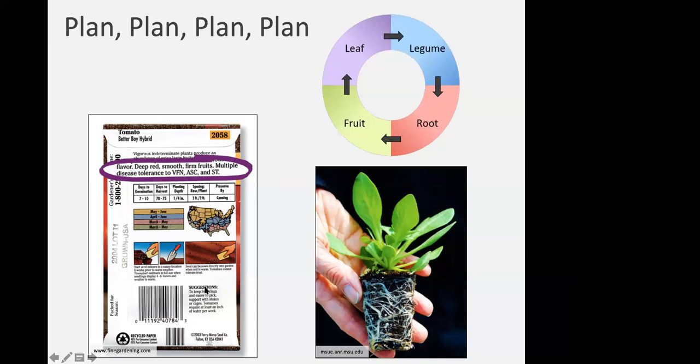So the other thing about planning is to plan your starts. If you're direct seeding into the soil, if you're producing your own starts, or if you are bringing in starts, make sure that they have the best chances and that they're as clean and healthy as possible.